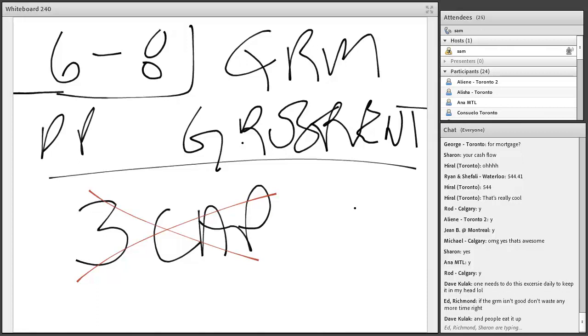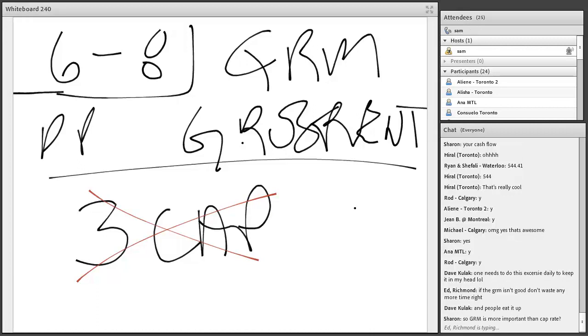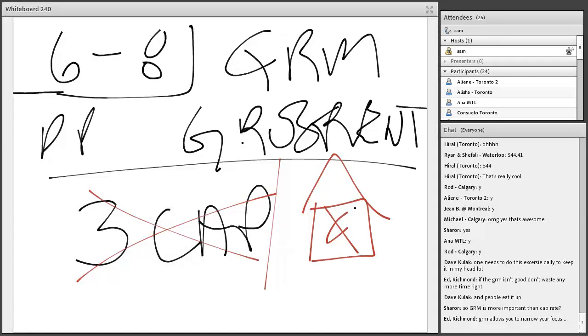This is not okay. This 3% cap rate is ridiculous. It's not worth having a property at a 3% cap rate, in my opinion. People will take it and think it's okay, and the reason they think it's okay is because they're trying to own the house. And for us, this thing's worth 0.